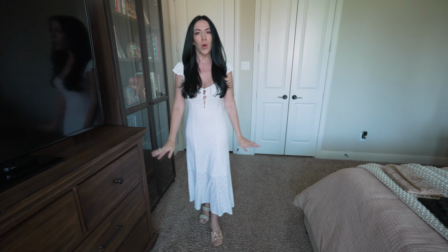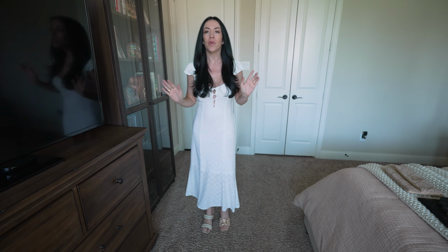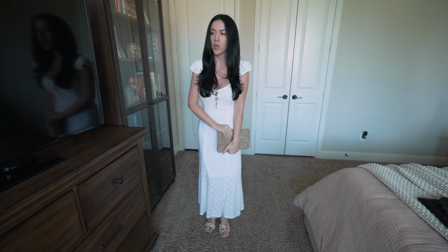Okay, this one's a totally different vibe. So we've gone from black to white. I do have on 2 different color shoes or different style shoes. I don't know which one I like more, so maybe you tell me down in the comments which one you like more. And I've got this little neutral clutch that will go with it.